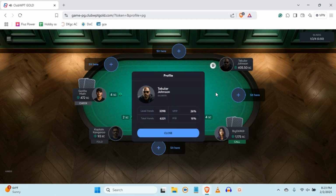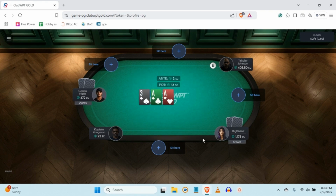Big D playing a little bit too much. This player a little bit on the tighter side. Kangaroo on the looser side. Gorilla Math 24.18 seems a pretty reasonable player. So we want to try to have the potentially bad players on our right, so we have position. We'll talk about this a little bit later in the video, the power of position.